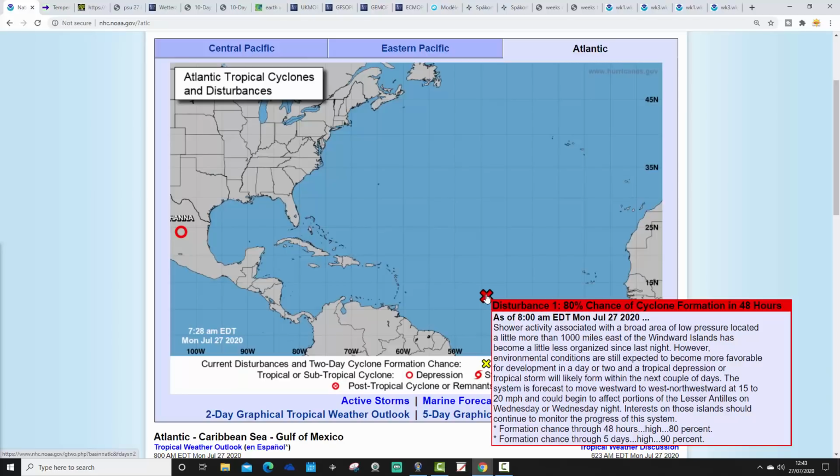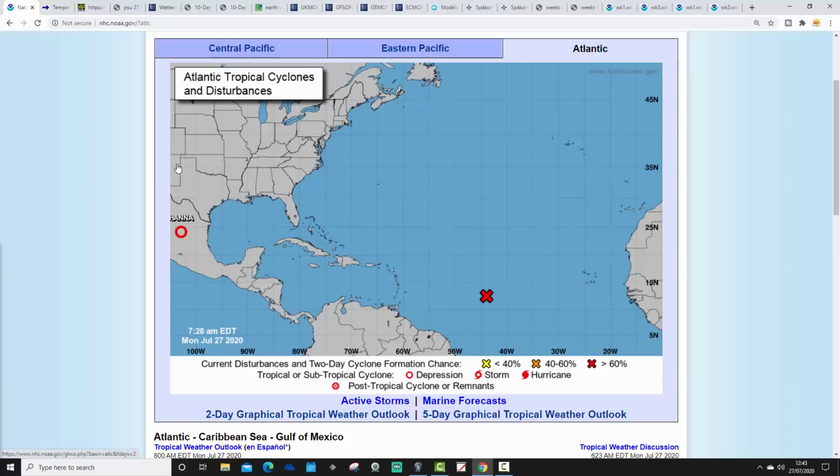National Hurricane Center saying shower activity associated with a broad area of low pressure located a little more than 1,000 miles east of the Windward Islands has become a little less organized since last night. However, environmental conditions are still expected to become more favorable for development in the next day or two, and a tropical depression or tropical storm is likely to form within the next couple of days. The system is forecast to move westward to west-northwestward at 15 to 20 miles per hour and could affect portions of the Lesser Antilles on Wednesday or Wednesday night. Interests on those islands should continue to monitor the progress of this system.